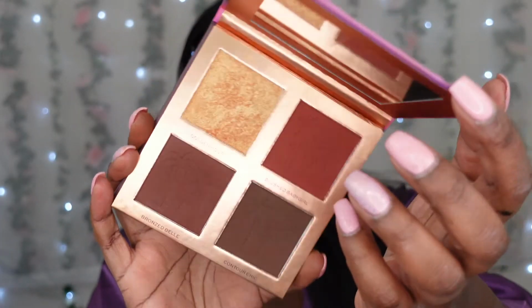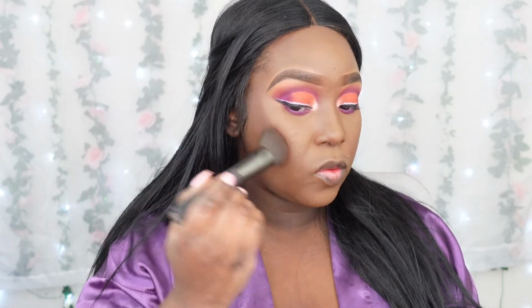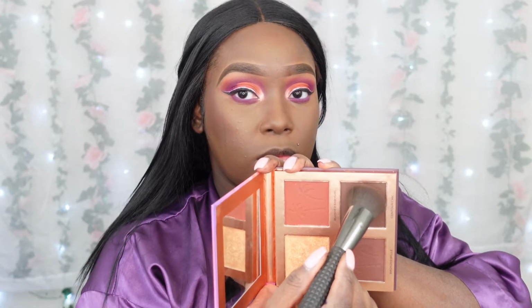Alright, so now this beautiful contour palette, yes. I went in with the first brown. This is more of a softer brown. It's not going to really give you that harsh darkness. So I want to do the same placement as I did with that contour stick. I'm just going to add a little bit, being that I already have that contour stick on. I don't have to apply that much.